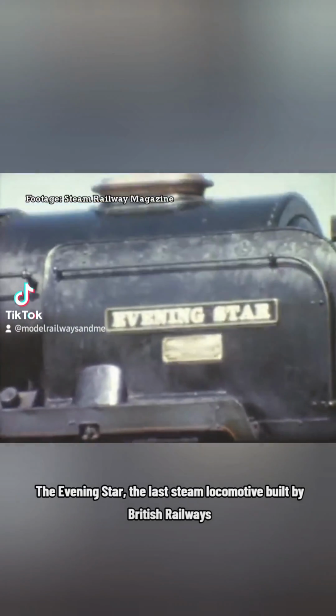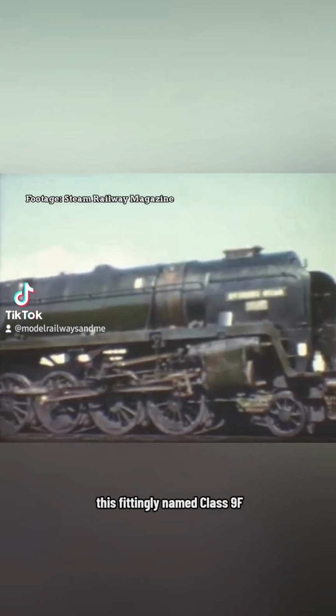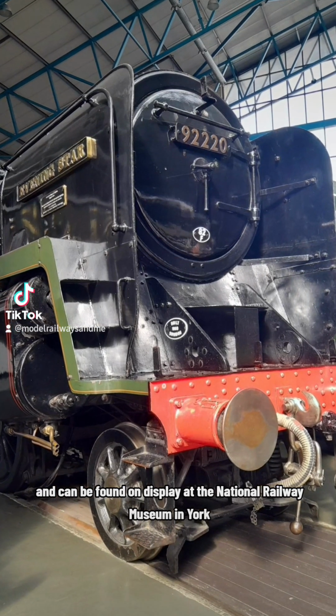The Evening Star, the last steam locomotive built by British Railways. This fittingly named Class 9F marked the end of an era for British steam and can be found on display at the National Railway Museum in York.